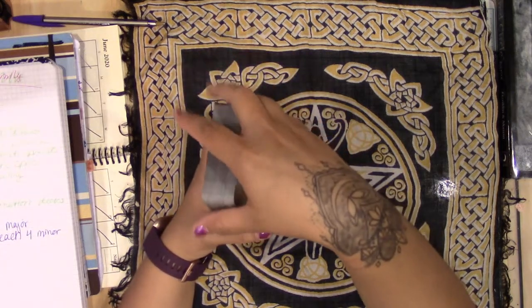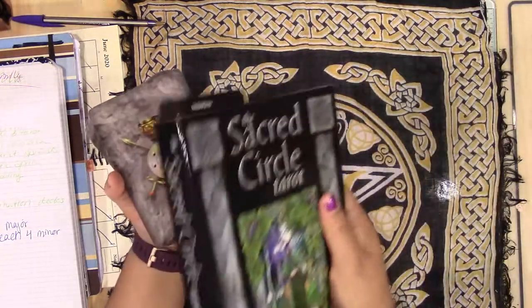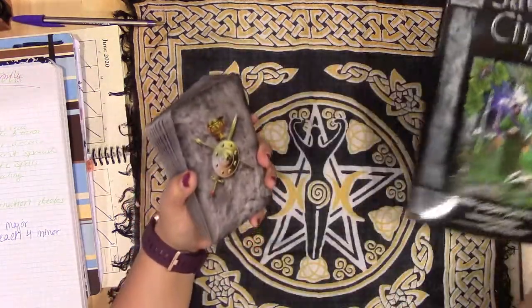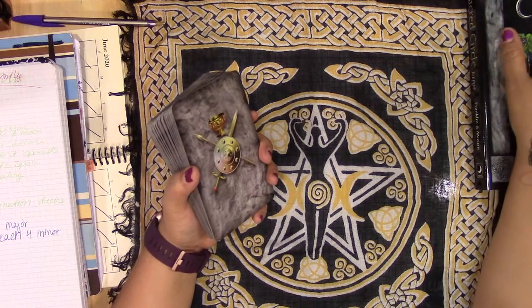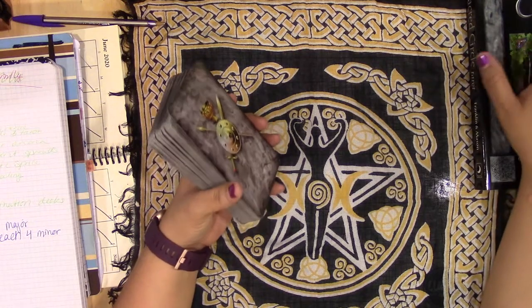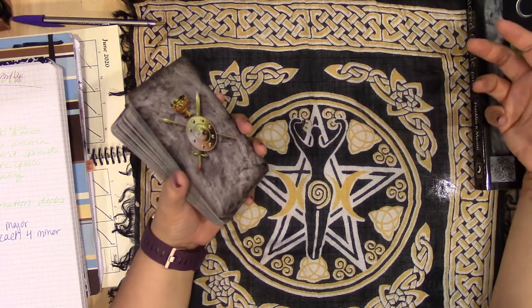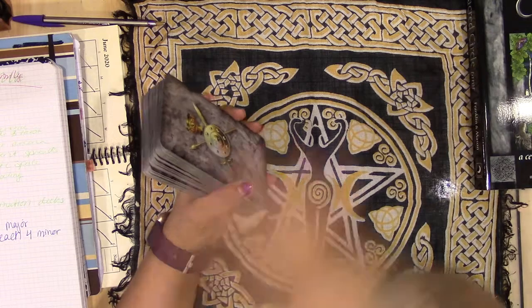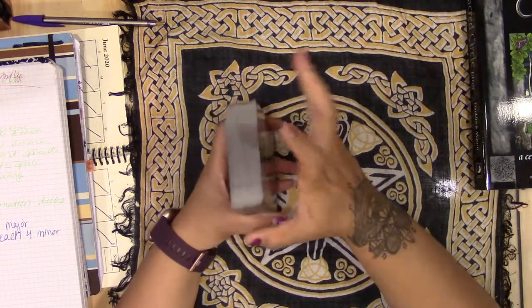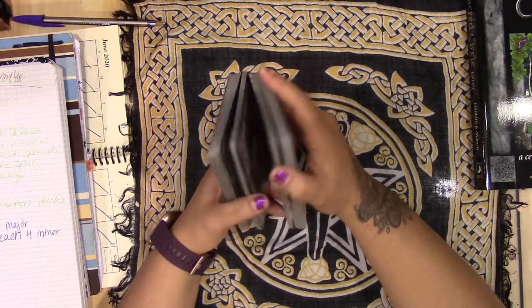Practicing, when I was 14, I would read for myself all the time with this book, and also with tarot in 10 minutes, and learn a whole bunch of different spreads and just play around with it. Once I got comfortable, I set up a table on Halloween and just read for random strangers. Some of them were freaked out, but I got really good at it.